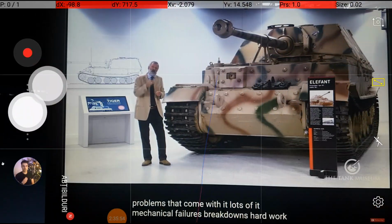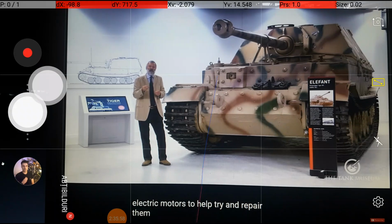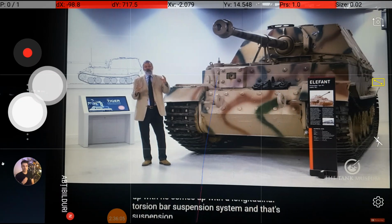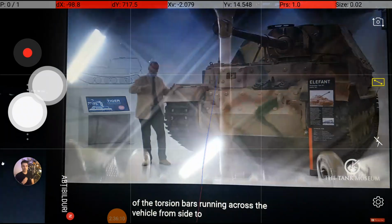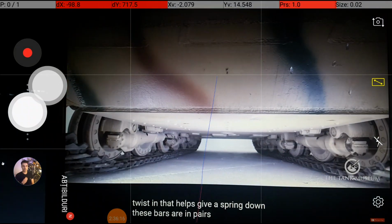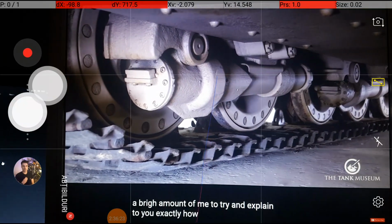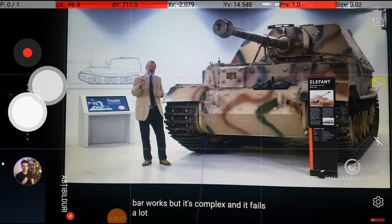Hard work to get at the actual engines and the electric motors to help try and repair them. And the other thing Porsche comes up with is a longitudinal torsion bar suspension system. Instead of the torsion bars running across the vehicle from side to side with their twisting, that helps give a spring down. These bars are in pairs with pairs of wheels on the side, and it would take a brighter man than me to explain exactly how that type of torsion bar works, but it's complex and it fails a lot. That's one of the problems.